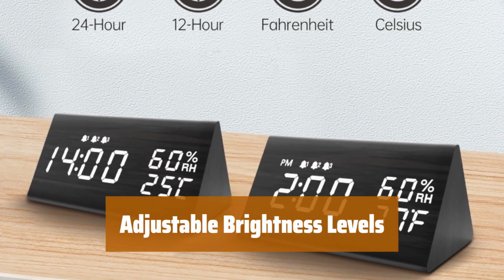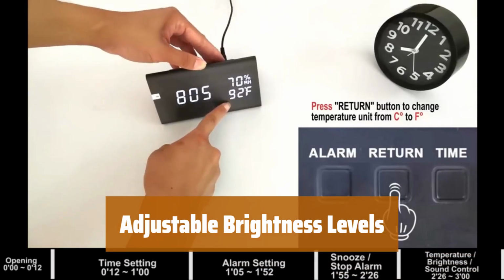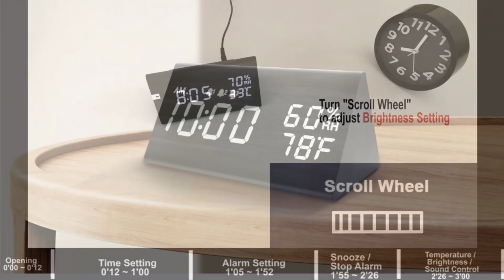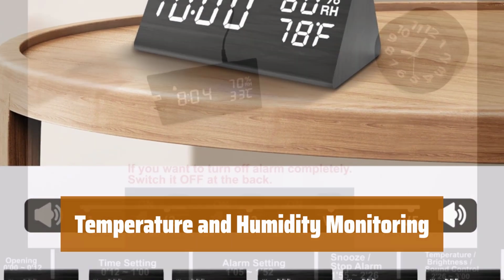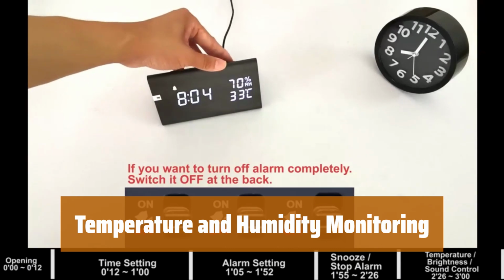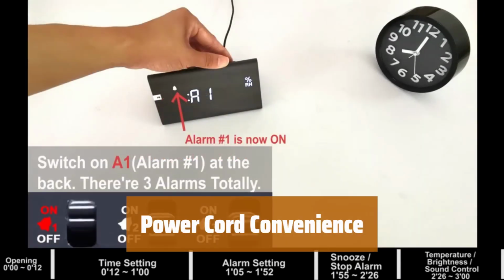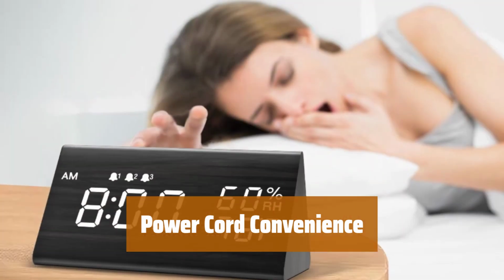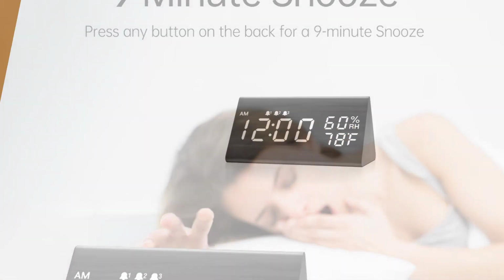Easily adjust the brightness from low to high to suit your preference. No more harsh lights at night, just a gentle glow to guide your way. Keep track of indoor temperature and humidity with the built-in sensors. A reliable companion for maintaining a healthy environment in your home. Operated by a USB power cord, this clock ensures continuous power without the need for batteries. A practical choice for your everyday needs.